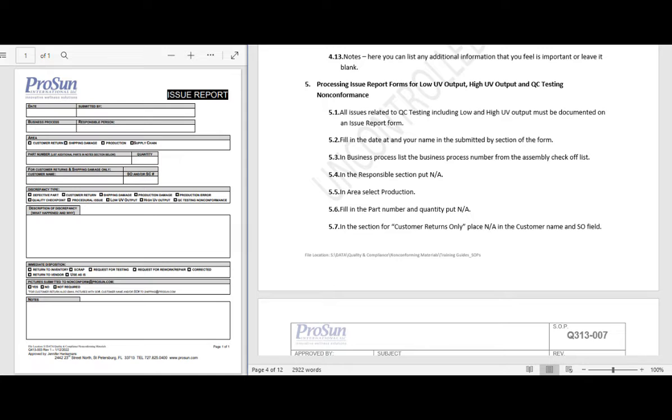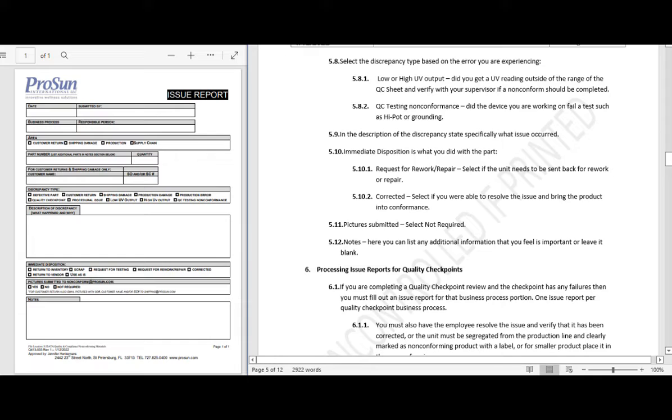In the section for customer returns only, put not applicable in the customer's name and SO field. Then select the discrepancy type based on the error you are experiencing. Low or high UV output is when you get a UV reading outside of the range of the QC sheet and verify with your supervisor if a nonconform should be completed. QC test nonconformance is when a device you're working on fails a test such as high pot or grounding.